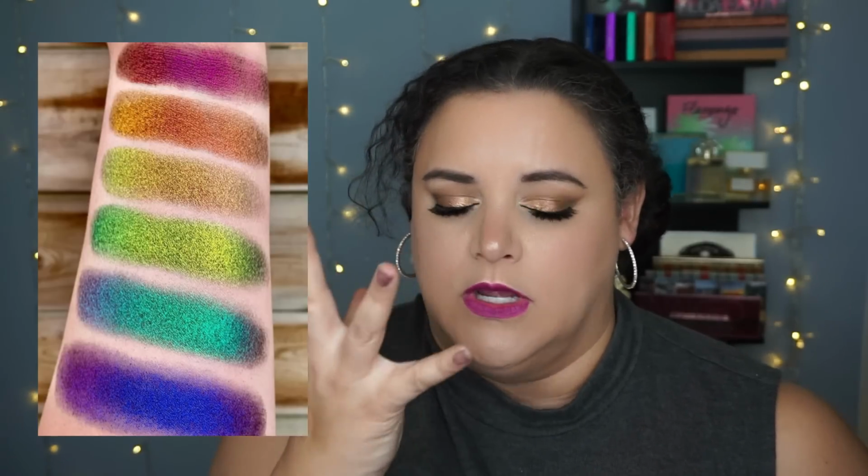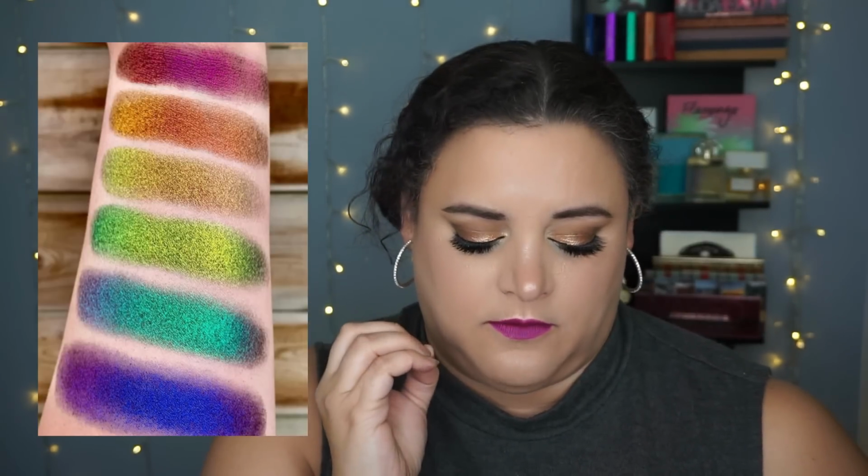All right, we have to talk about Cleona Cosmetics for a moment because they are coming out with 6 jeweled multi-chrome pressed shadows, and they are divine. They are so beautiful. This picture only captures it in one light, but if you go to their Instagram, they have where she's twisting her arm with the swatches, and you can see just how it reflects the light, and they are so perfect.